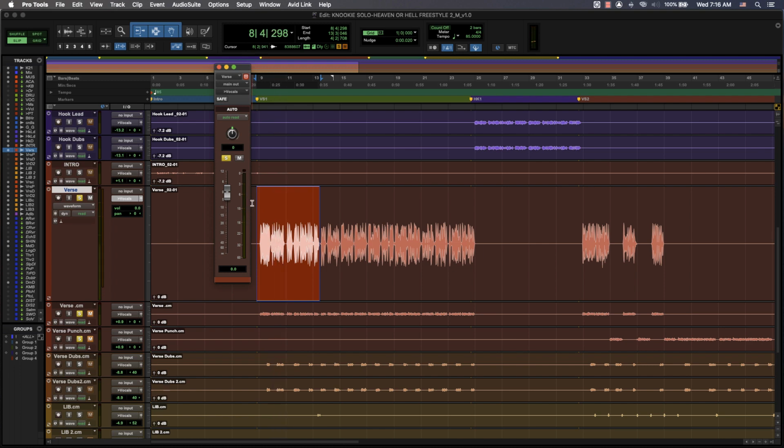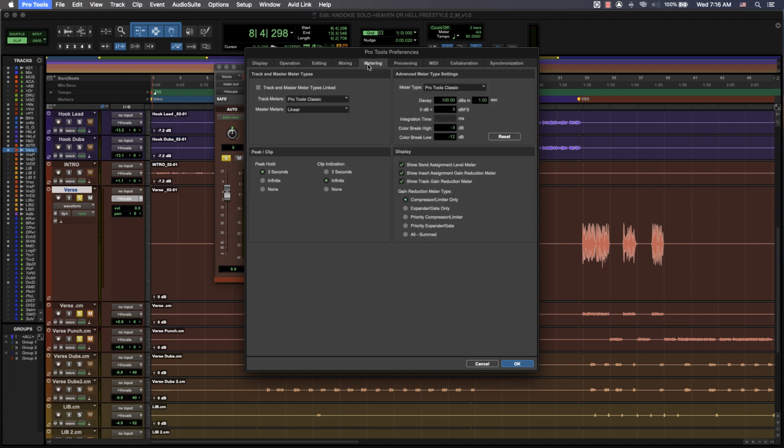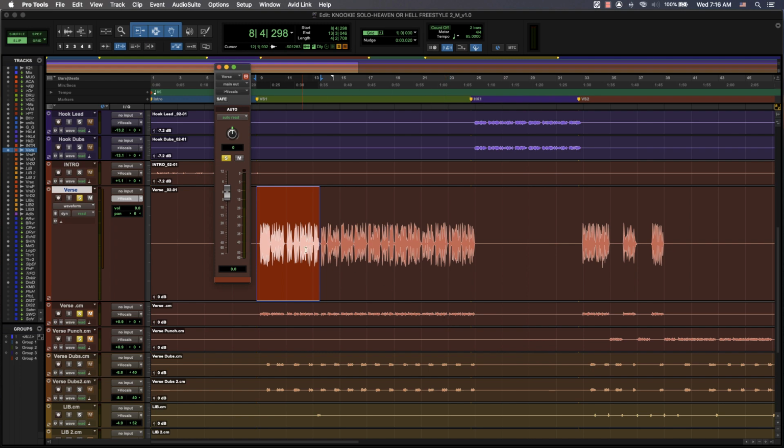All right, so some people go for -6, which is here. But in this new Pro Tools, let me make sure, what meter am I using? I'm using the Pro Tools Classic meter. So let's even go to sample peak. Sample peak, boom. Let's see what it looks like.